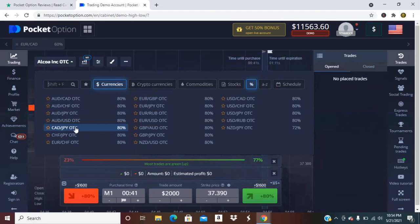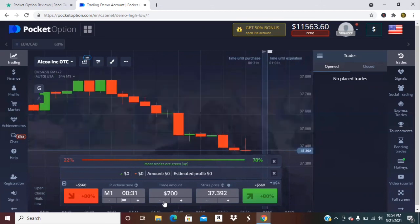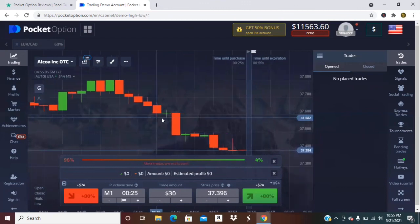Withdraw 10 to 20% a week or 10 to 20% a day when you're using Pocket Option, right? You want to stick with percentages. Trade with 2% at a time. Matter of fact, I'll make a video on that, like how to use Pocket Option when it comes to trading.